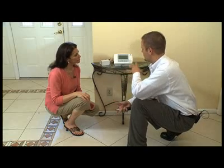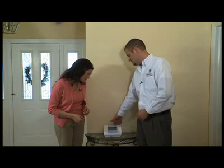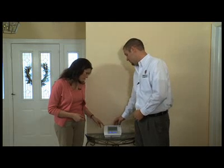Since you told me you mainly come in and out your front door, we're going to go ahead and place it on this table right here by the front door so it's easy access for you when you come in and out. Great. Now that your system is fully powered up, you can see over the top where it says ready to arm. That tells you your system is fully powered up and ready for you to arm.